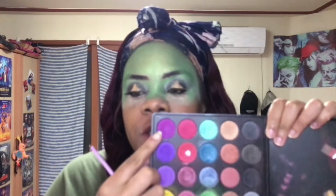Now I'm going to go back into the 35 Yule, and I'm going to take this shade here. Again, they have no names. It's like a magenta shade. It's like pink purple, but more purple than pink. Yeah, I'm going to use that and put that in that area on both eyes, of course.